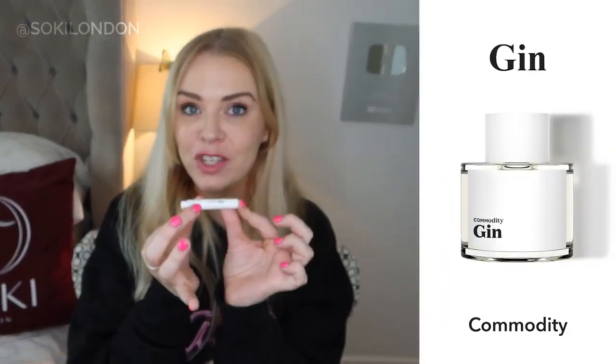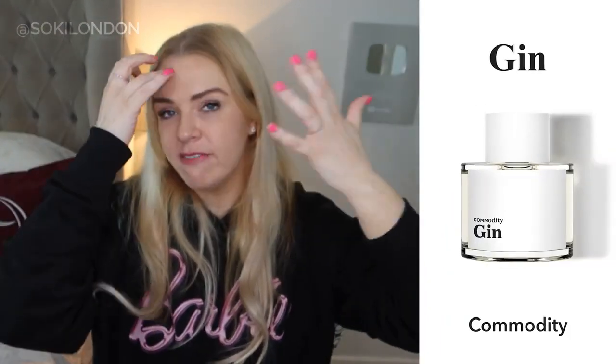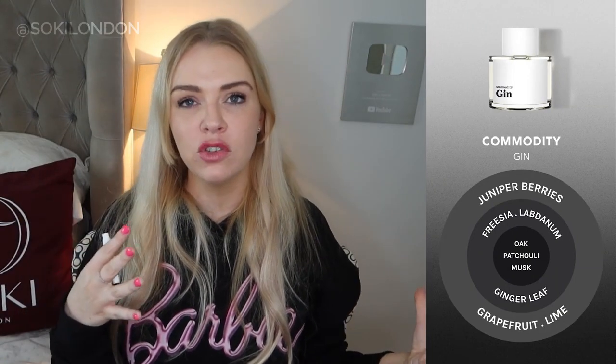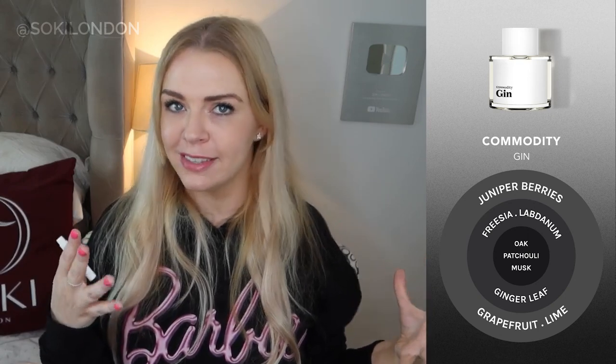So next we have one called Gin. Now this one is quite a sophisticated scent. It has some woody notes in it. So you do get the smell of gin. I think gin is actually just vodka mixed with juniper berries. I think that's what gin is.